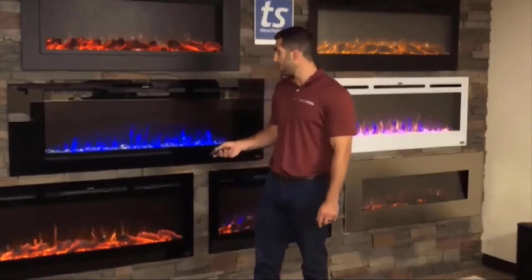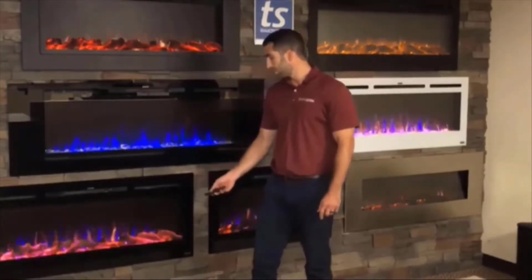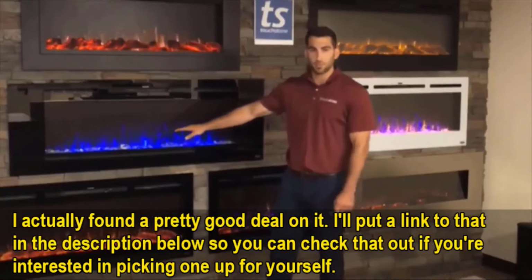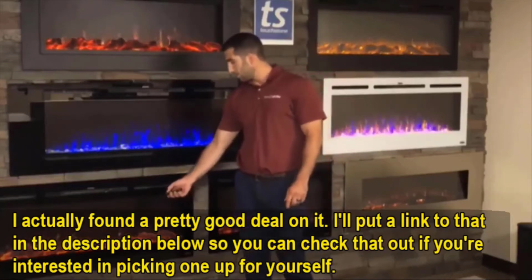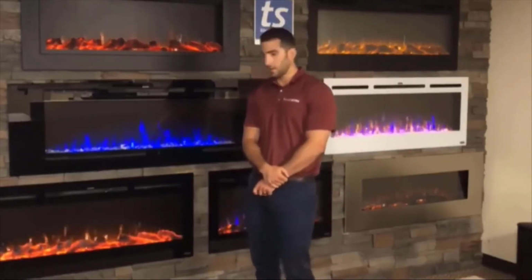You have the ability to change the light setting, so you can change it from blue to orange to a combination of the both running at the same time, depending on your preference. Really looks neat with the blue flame if you have the crystals in. You can also change the intensity of the flame. So if it's a darker room, you can dim down the flame and make it a little smaller, or you can have it at the full brightness. And there's five settings for that.